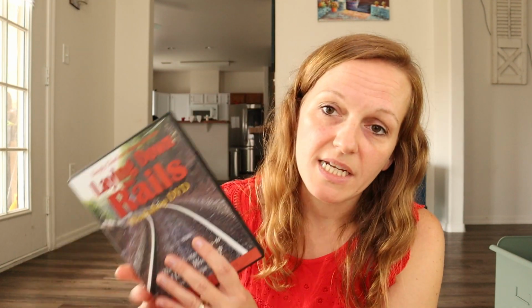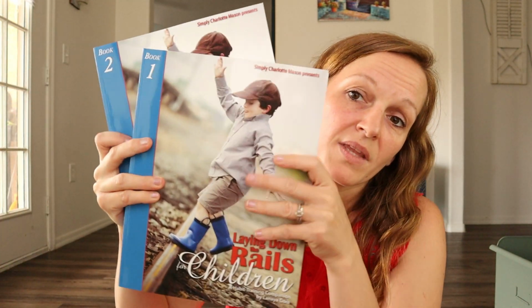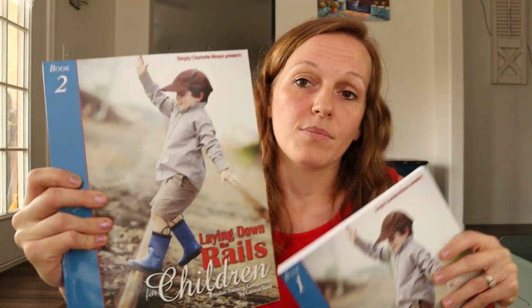And then they have a DVD that I guess goes a little bit more in depth, and if you're a visual learner, it'll be good. Then they have these two Laying Down the Rails for Children books. So there's book 1 and book 2.